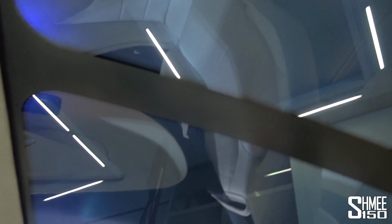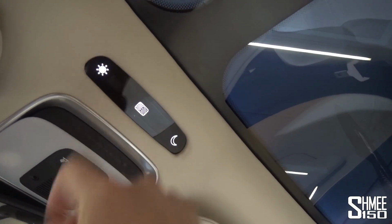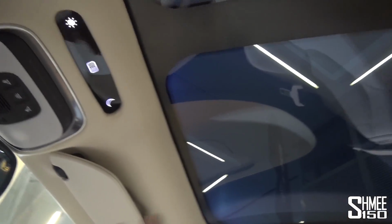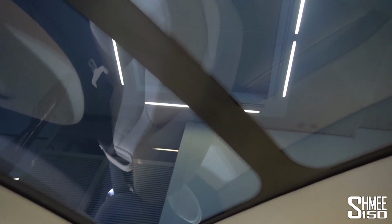And then if you look up, take a glimpse at the roof, the electrochromic roof that we have up there. You can darken it, lighten it, set it for sun. I think maybe we need the ignition on, and it defaults to being darker to keep the car cool inside if you're parked out in the sun. But obviously using that technology for that.